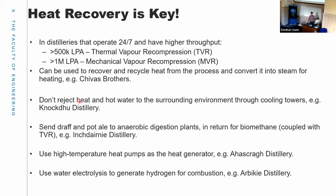Other things you can do: don't reject the heat and hot water. You think about it, we're burning kerosene to heat up, make steam in a boiler, which is then going towards the stills to evaporate your alcohol. Once you've heated it up, you don't have to cool it down to condense it. So you don't have to have a cooling tower out the back to reject all of that heat, which doesn't make any sense to me.